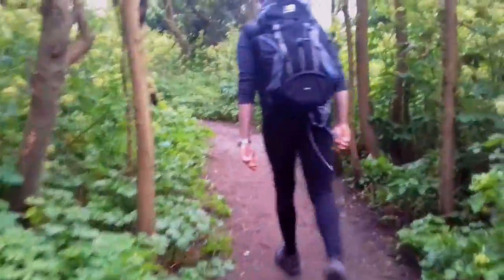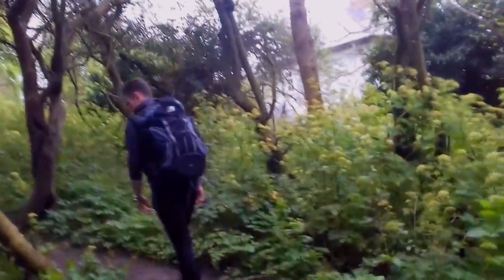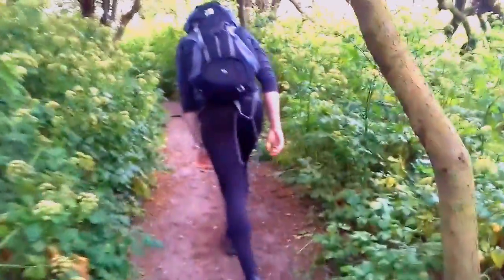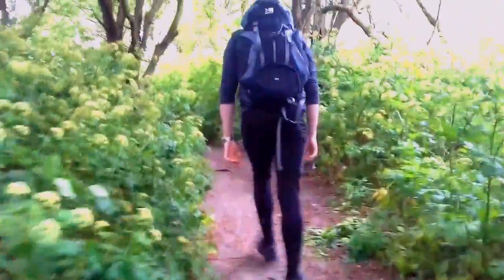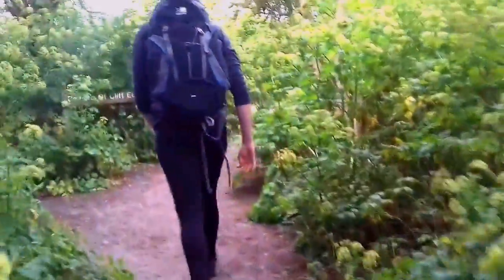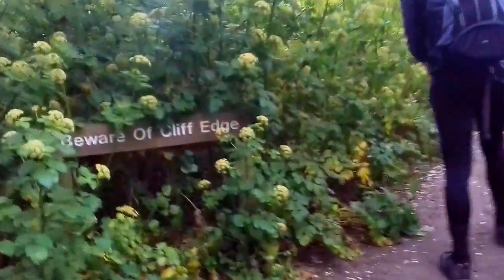Yeah, we're going to be coming up to Greyfriars, like the remains of the monastery there. So that's another point of historical interest on the route. Like I say, Dunwich has got a lot of history, so maybe if I get time I might even make a separate video on the history of Dunwich with all the guidebooks I now have. So beware of cliff edge.